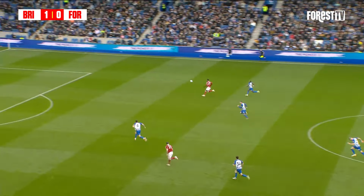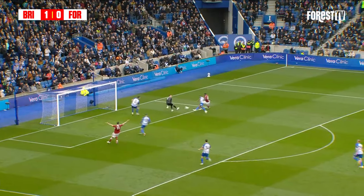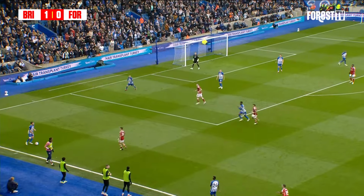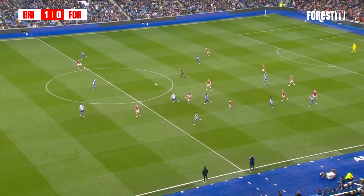It's a good ball from Gibbs-White and it's got Origi away. Origi is goal side and into the penalty area, and Origi shoots and Verbruggen saves with his legs. And that's one of those chances that in recent matches just goes begging for Forest. He's clean through, Divock Origi.